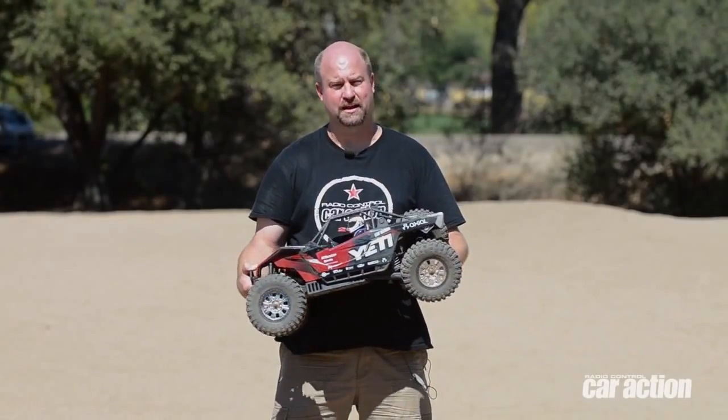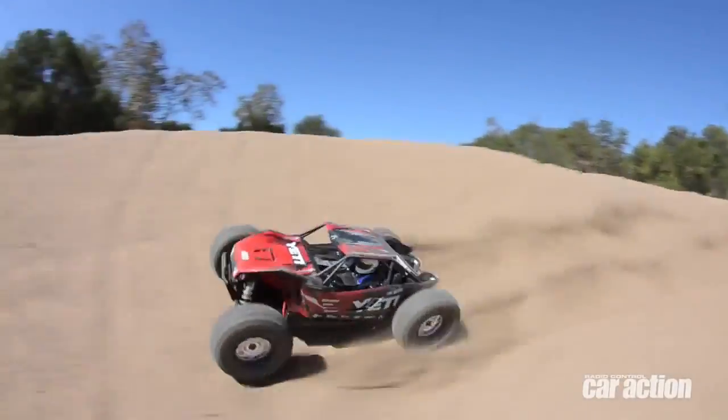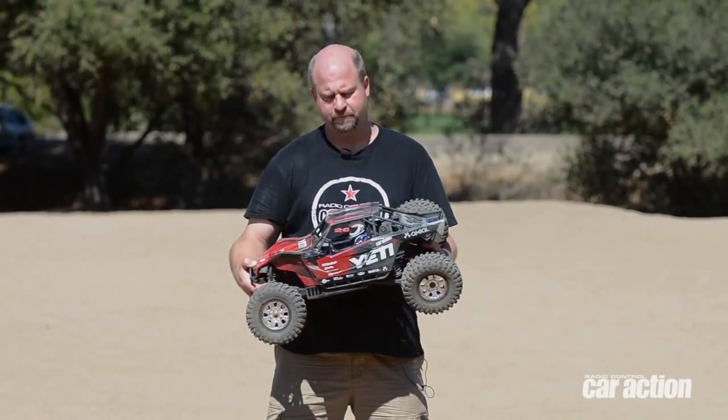It has a lot of torque, a lot of speed, and it made it a little bit uncontrollable. So if you don't really know what you're doing as far as RC goes, I suggest you start off with 4S before you move to 6S. For me, I'm going to run it on 4S. I just think that's more fun and a lot more controllable.